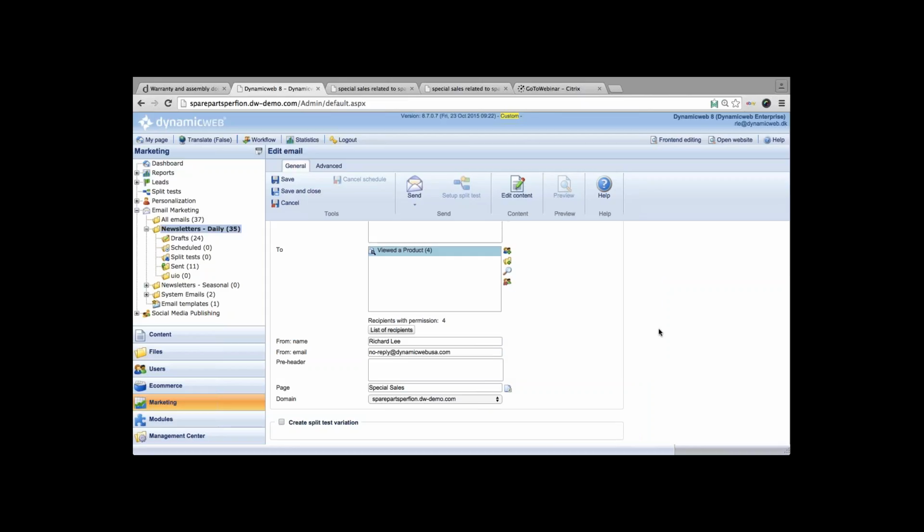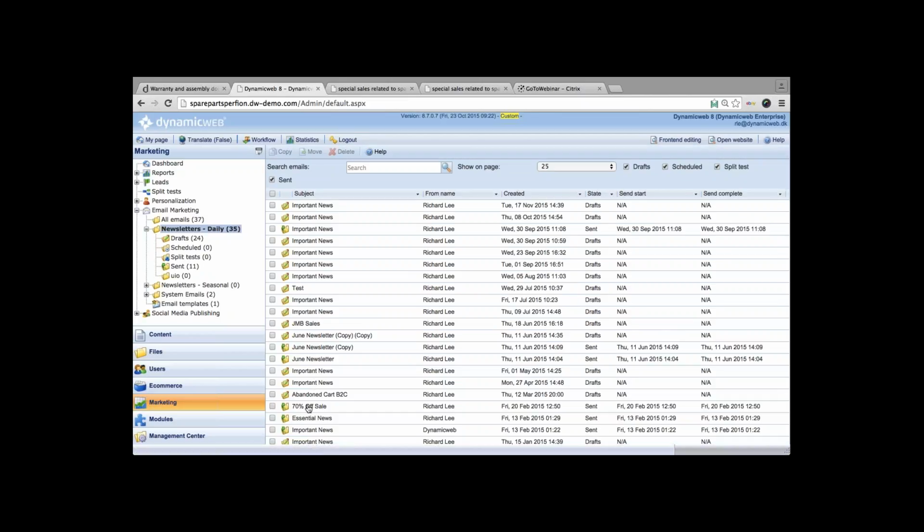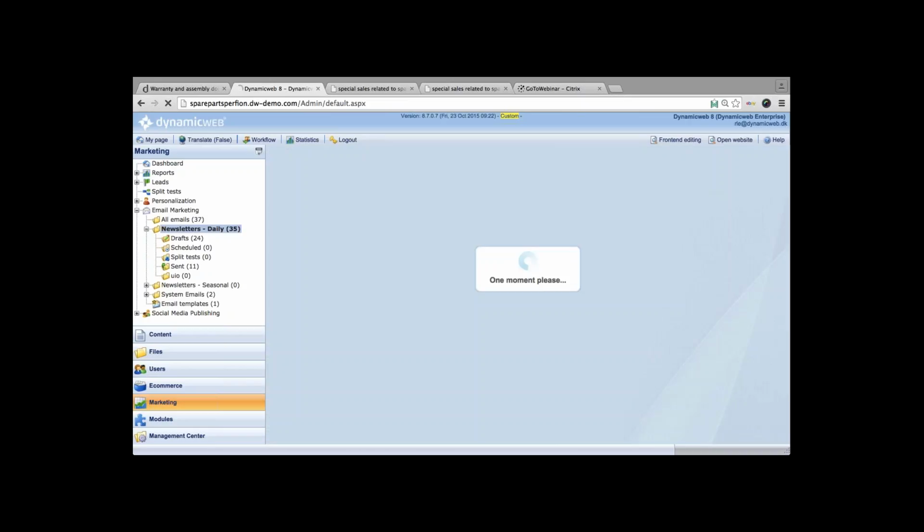Or I can identify them as having come in from our email campaign. So as we know with all email campaign software, you want to see the metrics around what happened, how successful was this campaign or not. So let me show you how we assess that information. Let me back out of here and take a look at this 70% off sale over here. And we want to see the results of that.